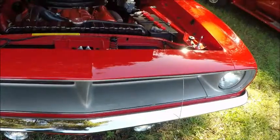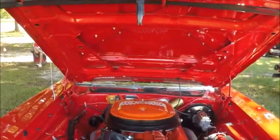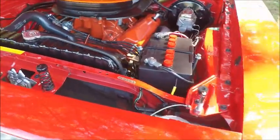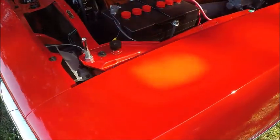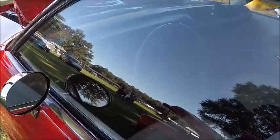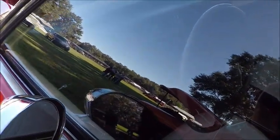The official name of the paint color is Tar Red, T-O-R-R-E-D. And as you know, I love those white interiors. Great looking car. A pistol grip 4-speed.